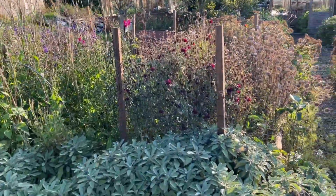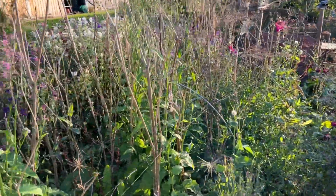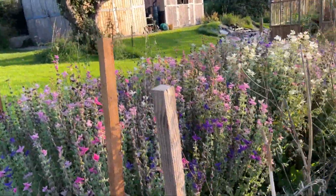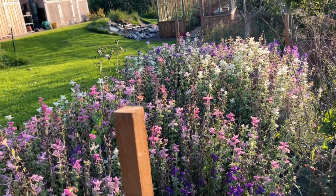All this bed still needs clearing. Really didn't take advantage of this bed. I could have easily gotten another crop in there. The clary, this was spring sown. If I got round to cutting it back, I'd probably get another little flush off that.